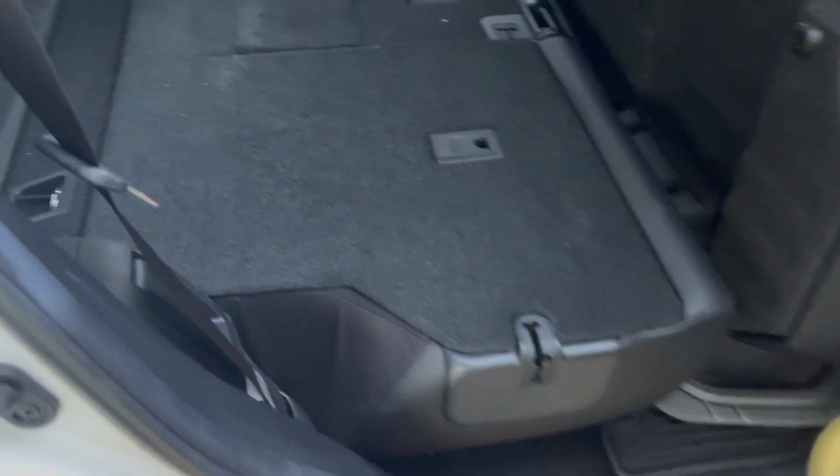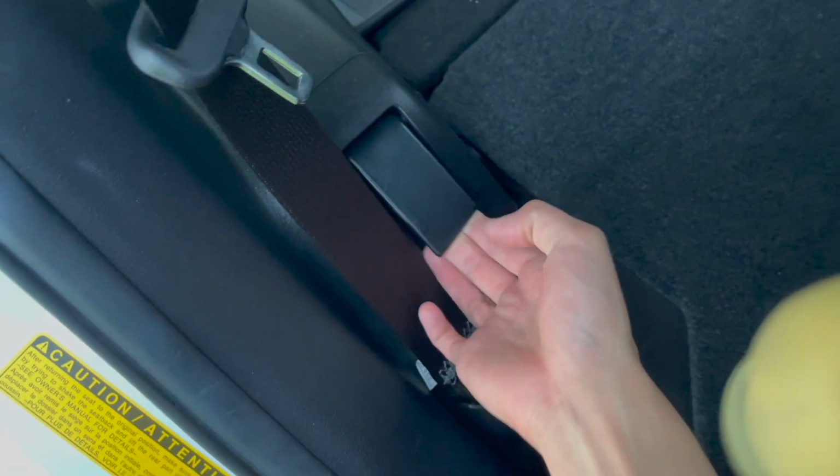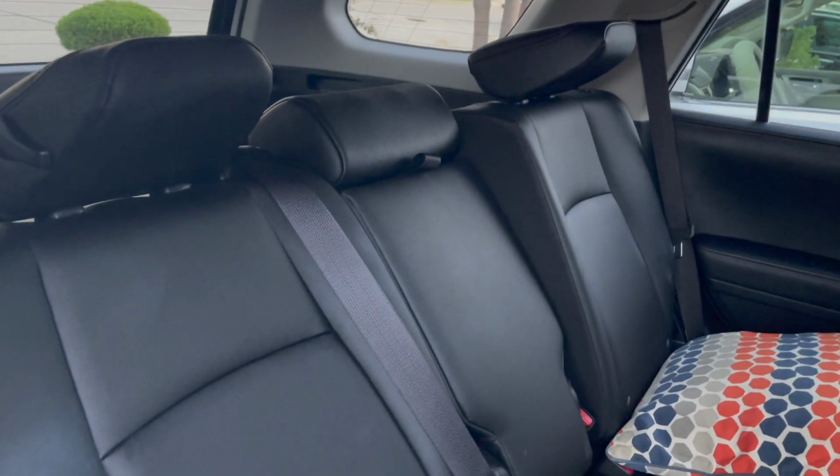It folds really flat. But the thing is, the 4Runner, they have this for the recline. So this is how it works. You hold this. It's in the most recline right now. When you recline it, that. This is the most reclined. But I'm gonna put it back to the original.